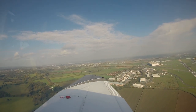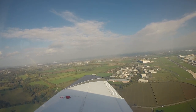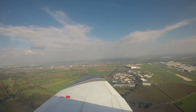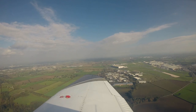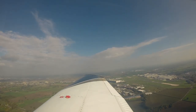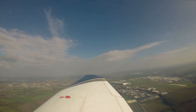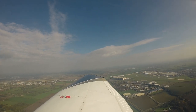Are you intending to transit the Liverpool control zone? Affirm, Golf Romeo Lima. Golf Romeo Lima, roger, then retain the squawk, remain outside of controlled airspace and free call Liverpool radar 119.850. Free call Liverpool radar 119.850. Sorry, did you say squawk 7000, Golf Romeo Lima? Golf Romeo Lima, retain the squawk 0430, remain outside of controlled airspace and free call Liverpool 119.850. Retain the squawk 0430, remain outside of controlled airspace, call Liverpool radar 119.850, Golf Romeo Lima.